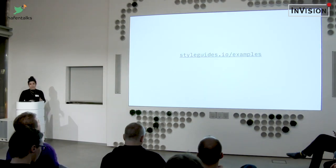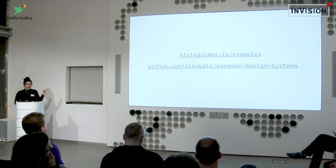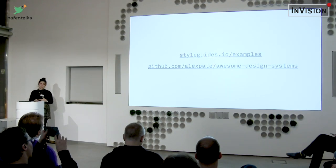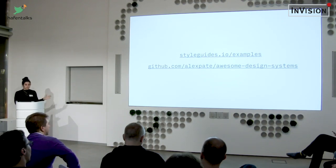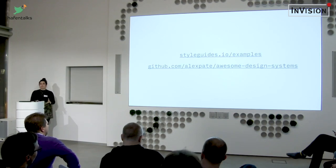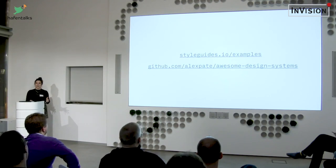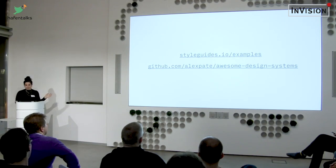And if you are interested in this topic, there's two really good resources. Styleguides.io is a great resource that has blog posts, examples, a lot of different things for you to look at for inspiration or ideas. And then also there's this URL by Alex Pate, Awesome Design Systems. That's just a GitHub repo that's full of some great resources and links. If you're into anything like React, you just go to awesome-react or search for that on GitHub, and it's usually a curated list of links for you to find. So there's one for design systems.